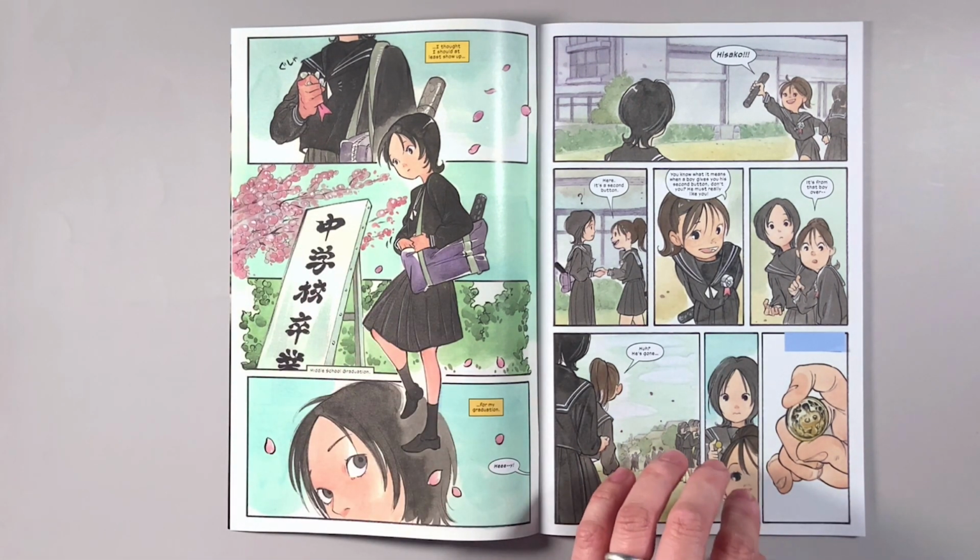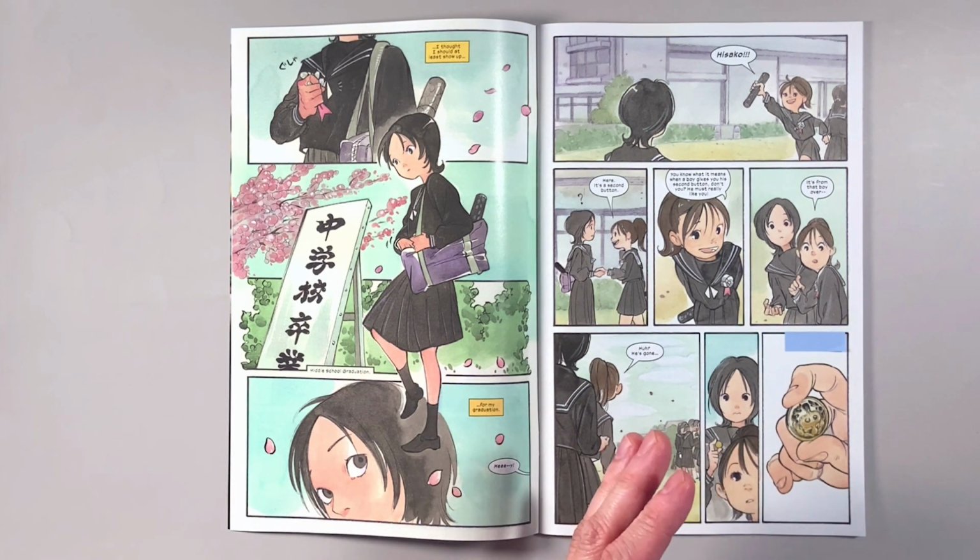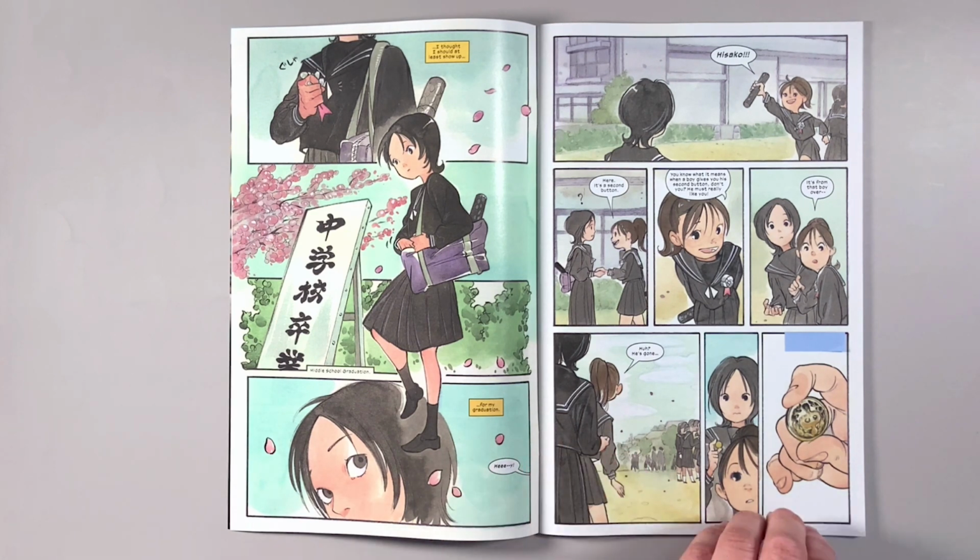I didn't know if that was intentional, where you didn't really need to know what those sound effects were if you didn't speak Japanese, but you kind of got the idea. You can kind of infer what they are. But there again is another cultural difference that Western audiences are not used to.